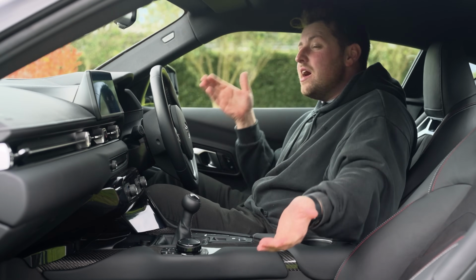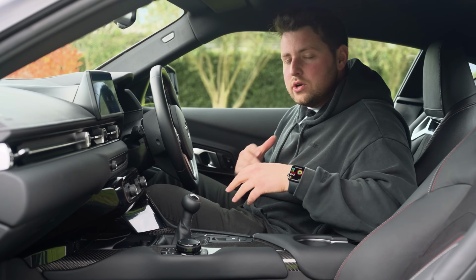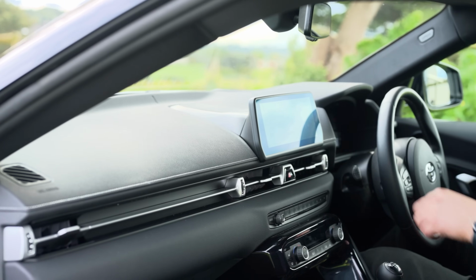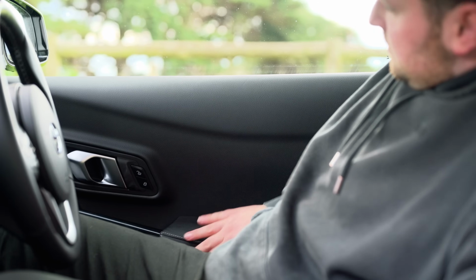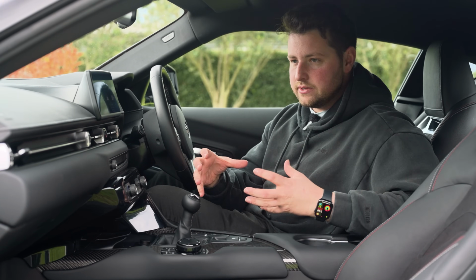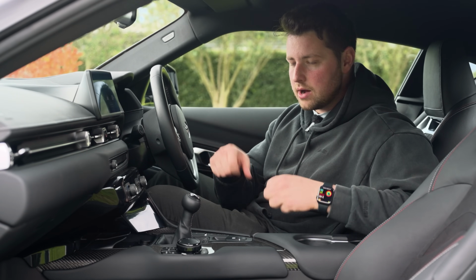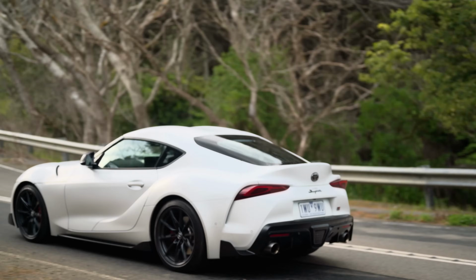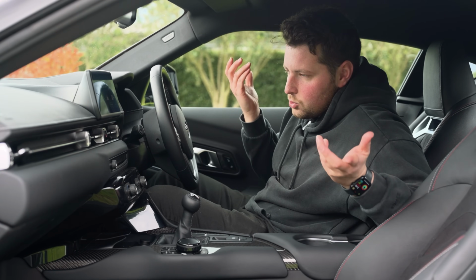I will say, as time goes on, I'm starting to notice a lot more of the cheaper materials used in here. Now, you do have soft-ish materials, and no, you're not rubbing your dash all the time, but generally speaking, the softer the materials, the more noise they soak up on the road. So it is a bit loud in here when you are driving around. Some of you, though, will love that because it feels more connected, more go-karty.